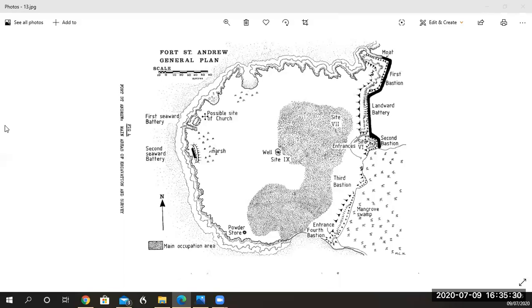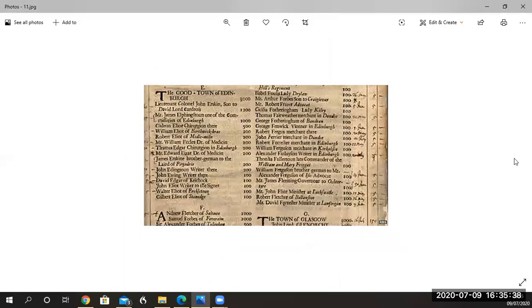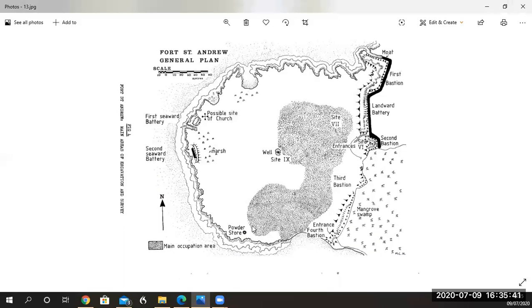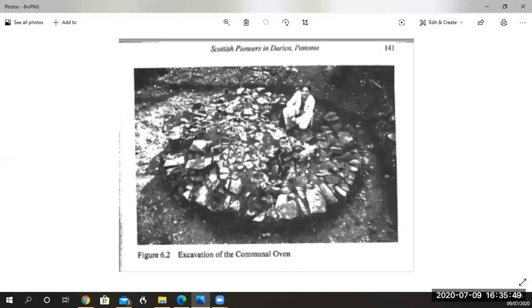So we'll go back to that image. Let's go back to that one again. And I'll just show you this other little bit of a structure. Down near the powder store is this circular structure that they found. That is the communal oven. The only stone-built structure of the whole site is a communal oven. Now, having excavated lots of sites, a communal oven would be the last thing we excavate, because we're excavating walls and stuff. This communal oven is nearly 4 meters across. So this is the only stone bit of evidence that the settlers ever built.